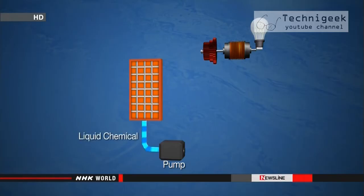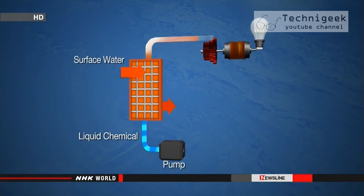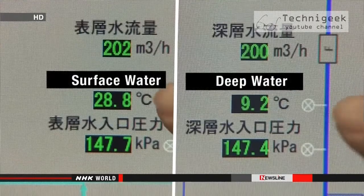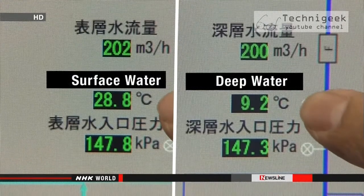The system works by using warm surface water to heat up a liquid chemical called an alternative chlorofluorocarbon that has a low boiling point. This generates steam to power a turbine. Deep seawater then cools the chemical back into a liquid. It can be used all over again. The deep water is 9.2 degrees Celsius, the surface water 28.8 degrees.